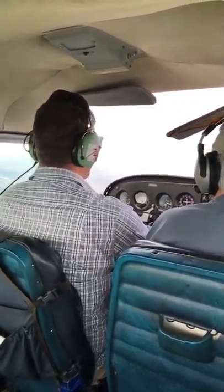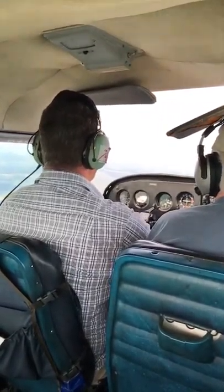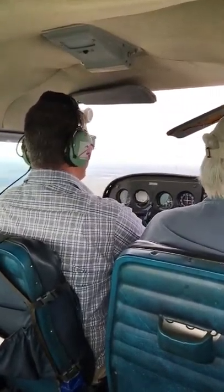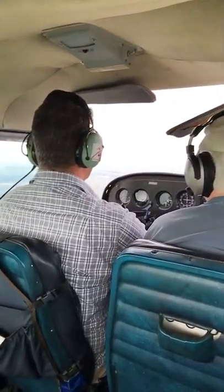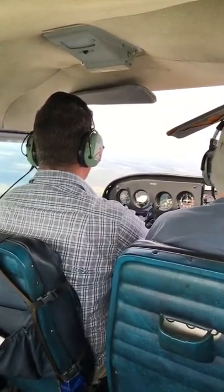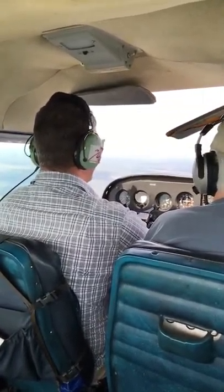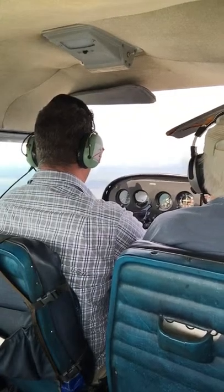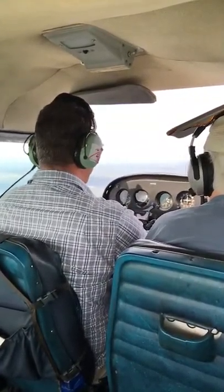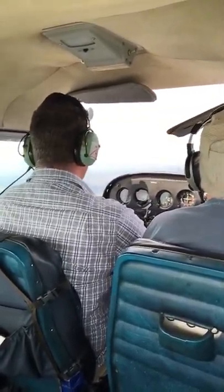Airspeed's getting a little bit high. Airspeed will go up in a descent normally anyway, won't it? Yeah, if you pull the power, the airspeed will go up. Very shallow turn there. Here we go. That felt pretty good. That's the way to do it, like you just did. And we're losing about 700 feet a minute.